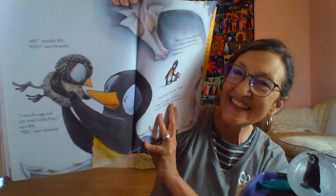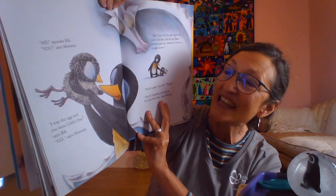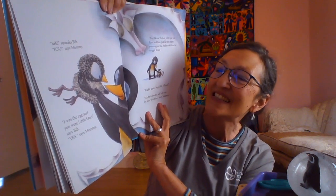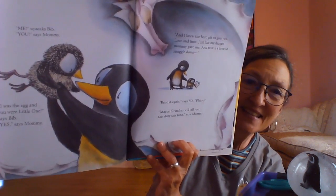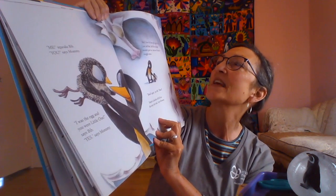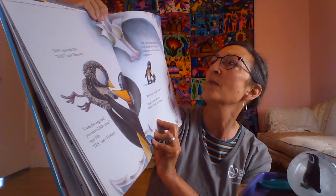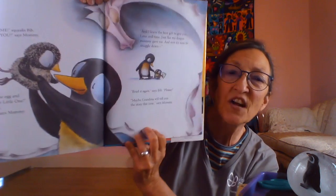Me, squeaks Bib. You, says Mommy. I was the egg and you were little one, says Bib. Yes, says Mommy. And I knew the best gift to give you, love and time, just like my dragon Mommy gave me. And now it's time to snuggle down.